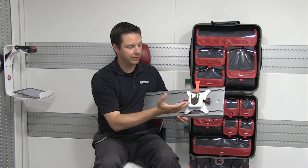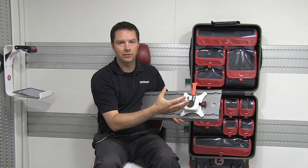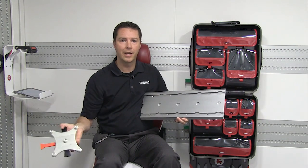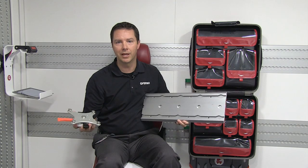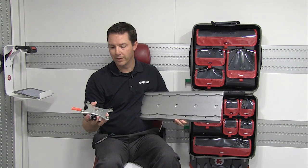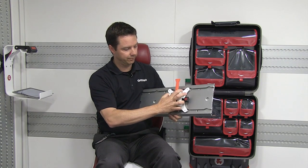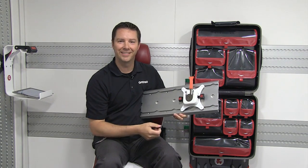Mounts would just click on like so. It's very easy to unclick maybe a dirty mount, take it off, send it out, hose it off in the driveway, whatever you got to do. Grab one that's been cleaned, click it in your vehicle, and you're ready to go.